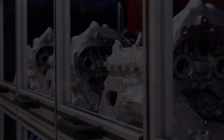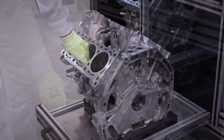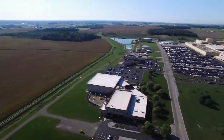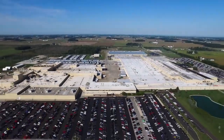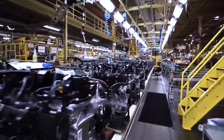Isn't it great that the heart of the NSX, the engine, is also the heart of our manufacturing footprint in North America? The Anna engine plant first started production in 1985. We went from a true cornfield to this super manufacturing facility. Typically, we build 4,500 engines a day on high volume lines.